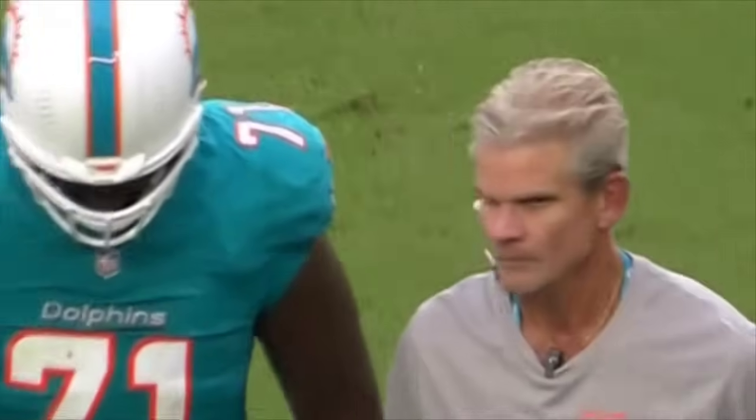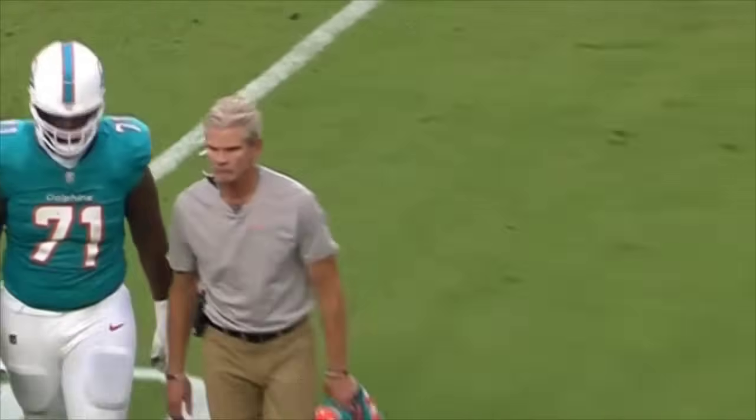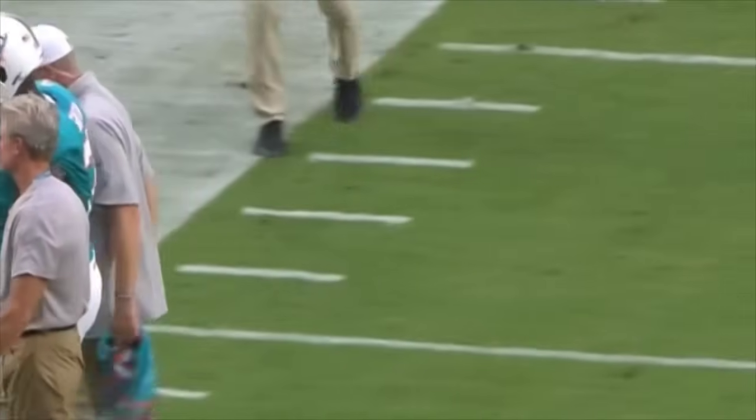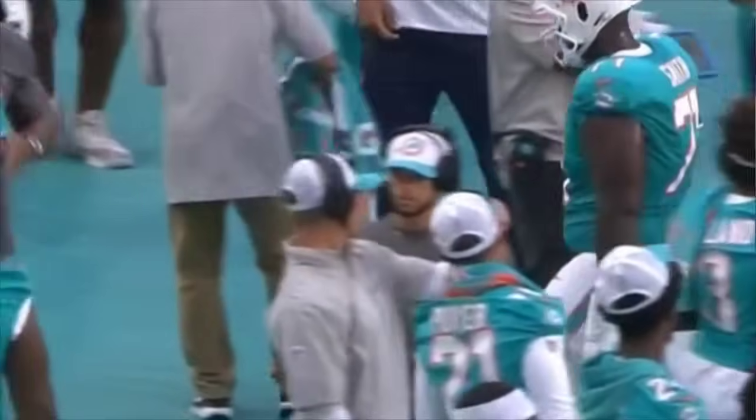Good thing he's walking off under his own power. It's nice to see. Yeah, that is great to see. You know, Smith started in the NFL back in '21 with both the Dolphins, ironically enough, and the Falcons as well, on the practice squad. So he's been here with the Dolphins for a few years, got some playing time last season.